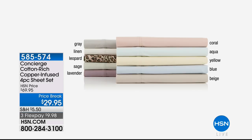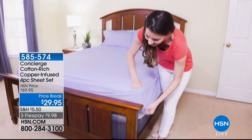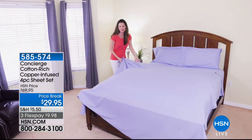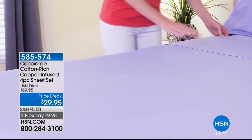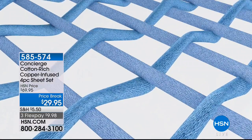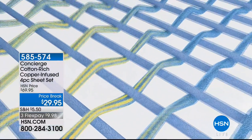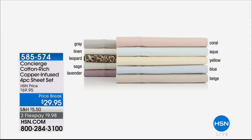We also want to share with you, we have Concierge Collection coming up on Lunch Rush. So you know with Lunch Rush, we always have a wide variety of products, a little power shopping. This is our copper infused four-piece sheet set. It's $29.95. It's 585-574. And because it has those copper properties, do you know what that means? It's antimicrobial. So that means it's going to wick away that moisture. It's also going to inhibit the outgrowth of some bacteria, which is incredible. So that's still to come. 585-574 is your item number, and it is on three flexible payments of $9.98.